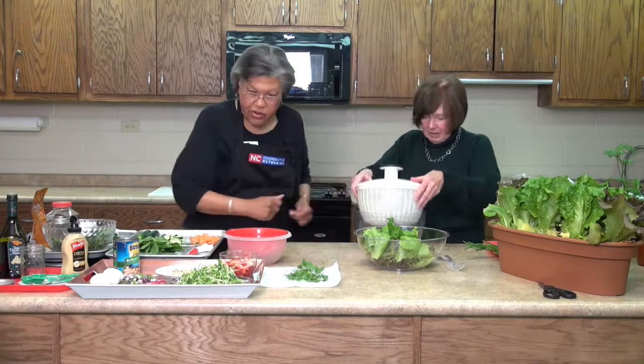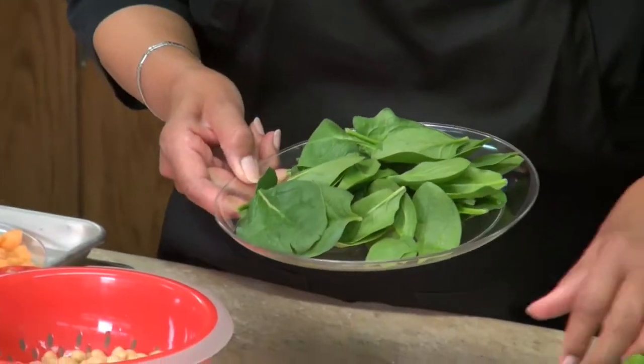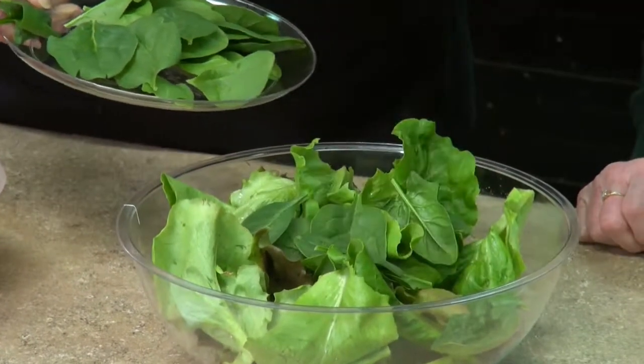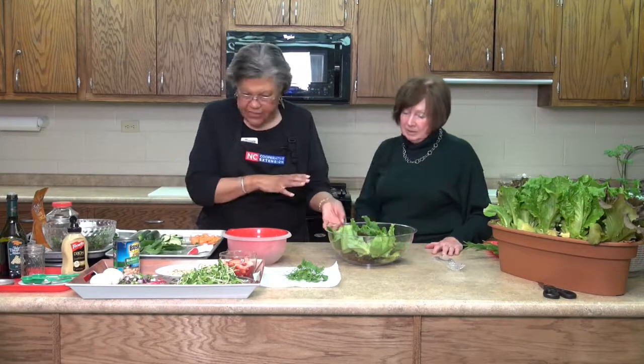Okay. That'll all go together. So that's the lettuce that we just trimmed. And then also you can have other types of greens. We're going to add in some spinach. The darker the greens, the more nutrient dense. That's good to know. Our lettuce is there.